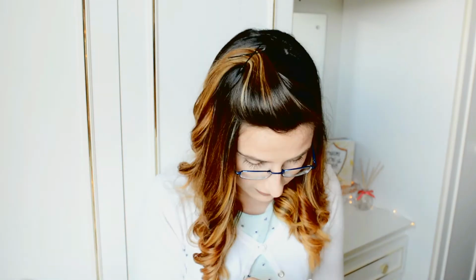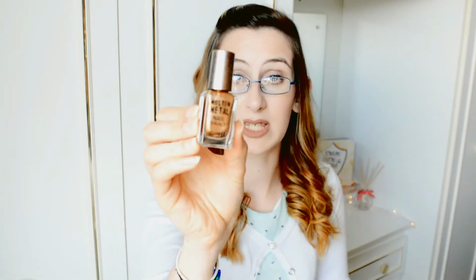Barry M have been non-stop releasing so many different ranges of nail polish. I cannot cope. First off, we have 310, and it's called Copper Mine. It is like a bronzy silver copper tone. It is stunning. And then we have this shade. This is a rose gold. This one is called Bronze Bay, Copper Mine, Molten Metal range.